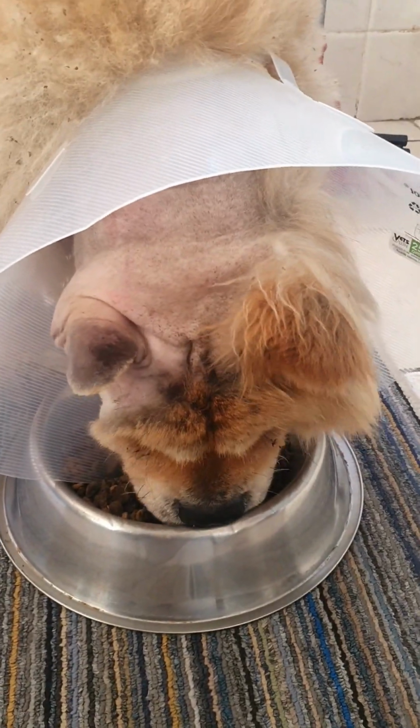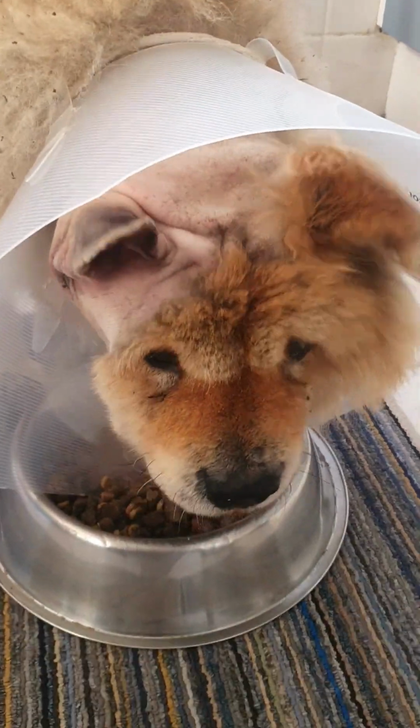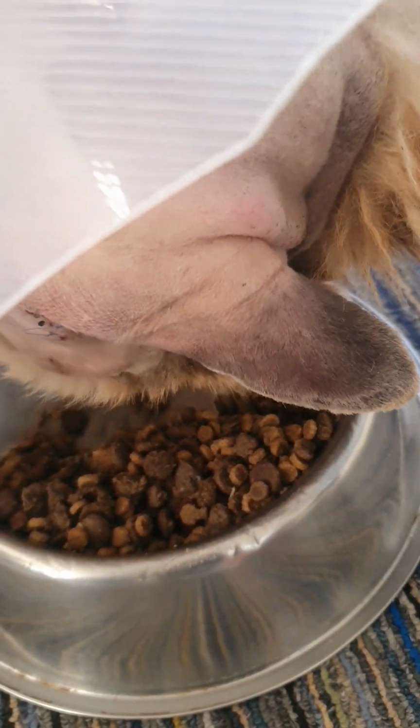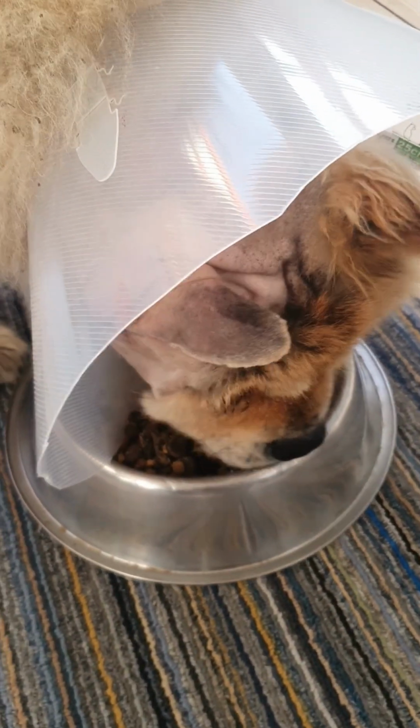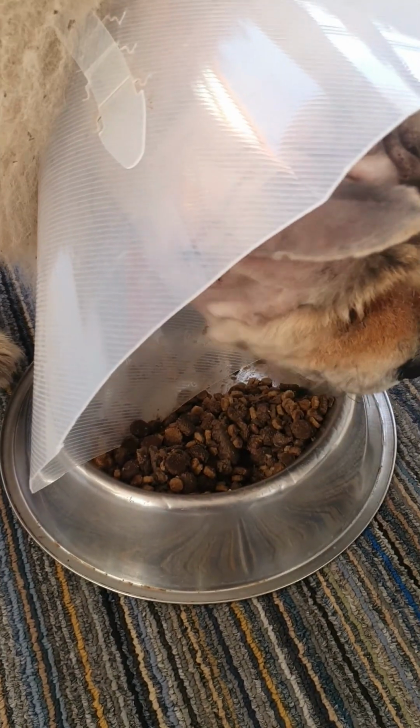So after 2 weeks, I took off the cone, and when the cone came off, Fudge was very, very happy, and the ear looked good. There wasn't any debris, there wasn't any infection or redness. All of this basically happened in the middle of winter. So it was not very, very easy.